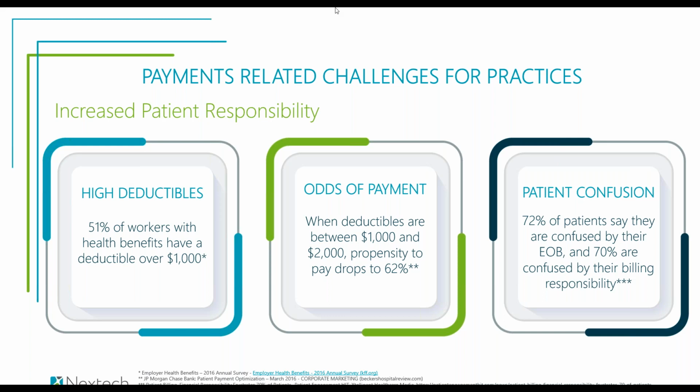We can also see that many of these patients are growing frustrated with their healthcare experience. Actually, 72% of patients said that they're confused by their explanation of benefits, and 70% are confused by their medical bills in regards to what they actually owe overall. So our takeaway here is that some billing systems are frustrating for patients, especially as they face increasing financial responsibility.